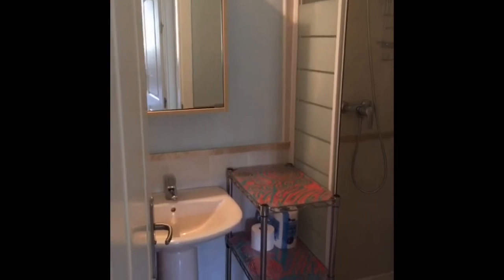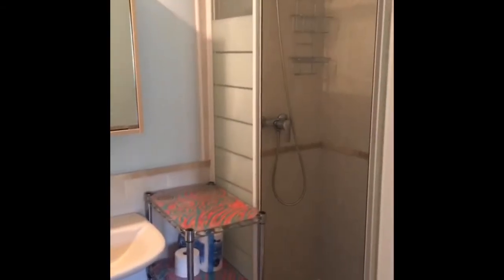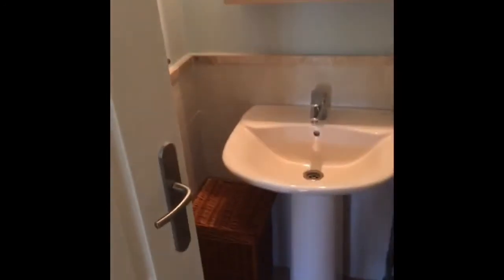The bedrooms and bathrooms. So here goes. This bathroom is the one with the shower. You can see, taking a full view of it. There you go. The twin bedroom is this.